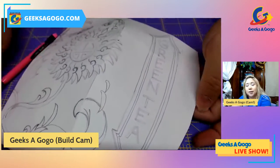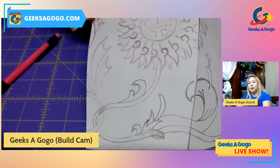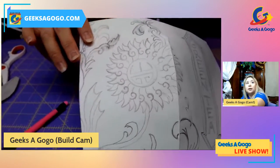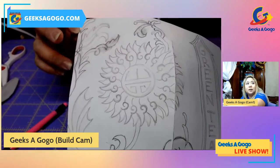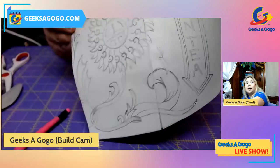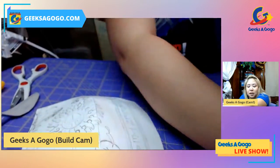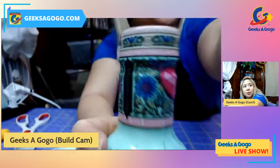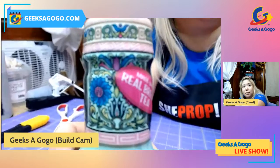So yeah, this is what it looks like. Yay, green tea. Let me see if I can zoom out a little bit farther. But yeah, this is the middle part. And then I'm going to show you a close-up of the bottleneck here, just so that you can see what I was trying to draw. Oh my gosh, this is really, really hard to zoom.